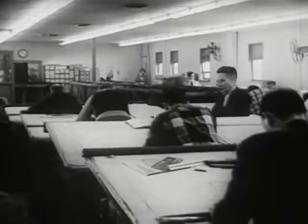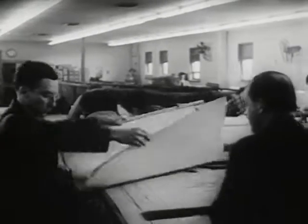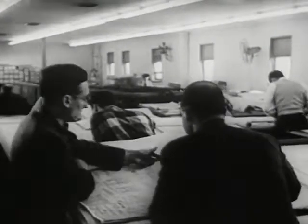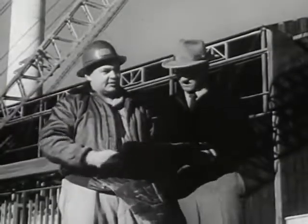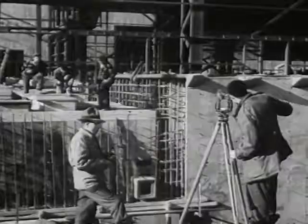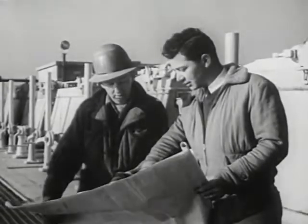It took more than 80,000 engineering drawings to guide the construction and installation work, but drawings alone were not enough. It took the continuous activity of a corps of engineers with skill and knowledge to supervise the transfer of concepts on paper into concrete and steel.